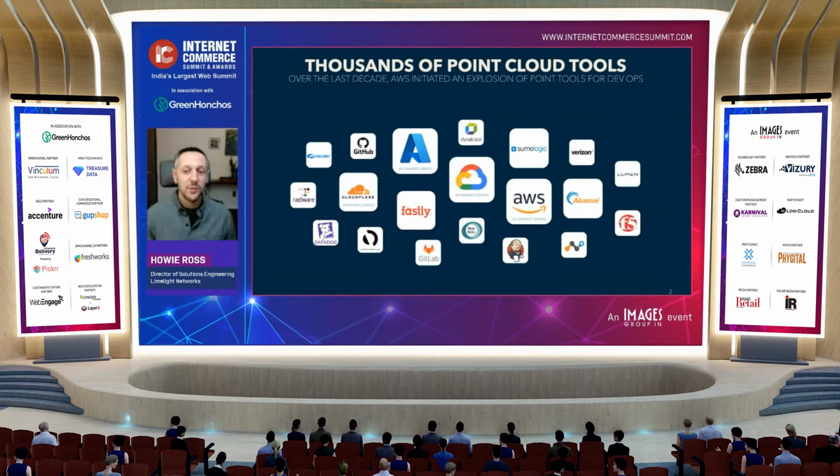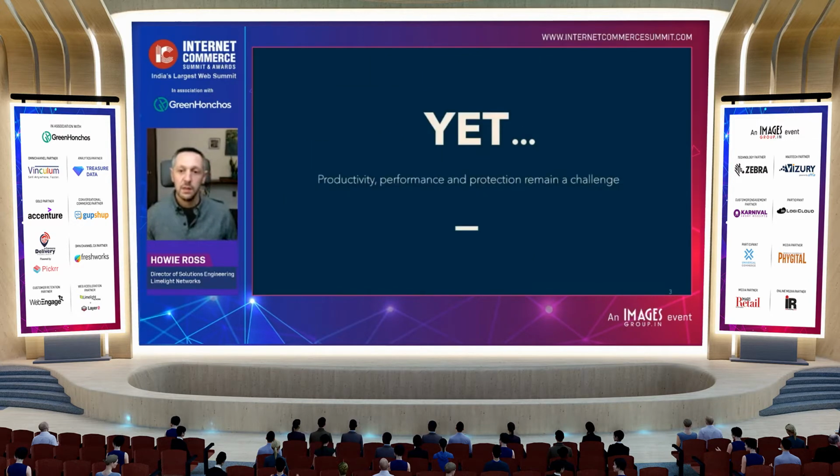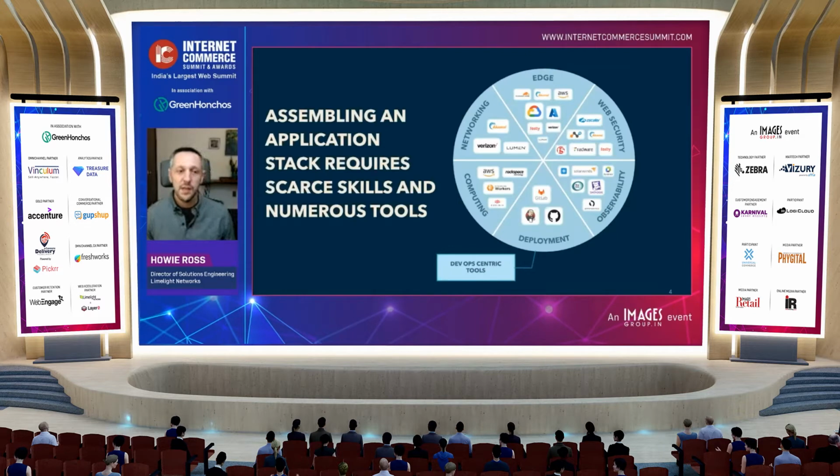We now have a lot of tools at our disposal, with each cloud having thousands of tools, and most solutions requiring combinations of tools provided by the clouds and other add-on services. And yet, productivity, performance, and protection remain a challenge. And that's because assembling an application stack requires scarce skills and numerous tools. You need at least one tool from each of these categories, and selecting that tool and integrating it properly is a difficult task.